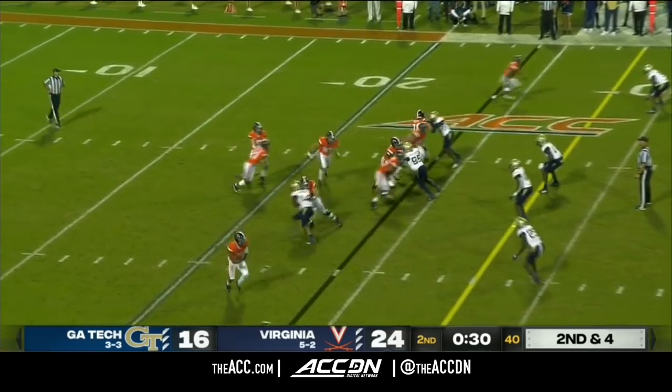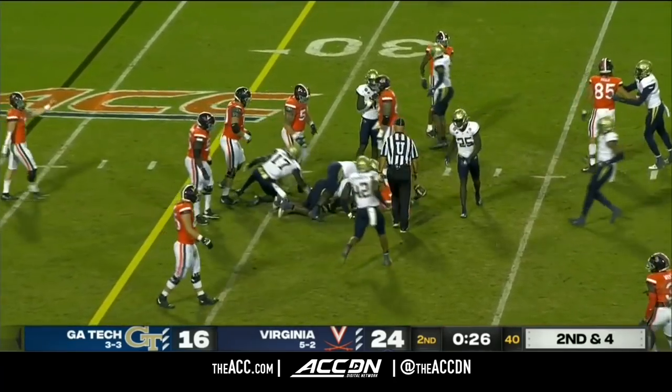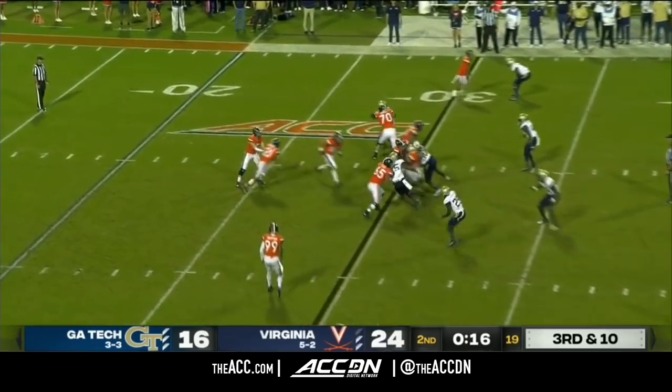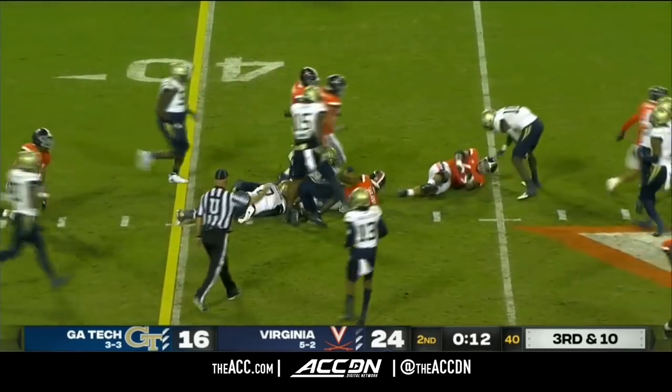24-16. Going to stay on the ground again. Talapapa will pick up a first down. Final seconds of the first half here in Charlottesville. On the ground they stay. Talapapa negotiating his way for a first down.